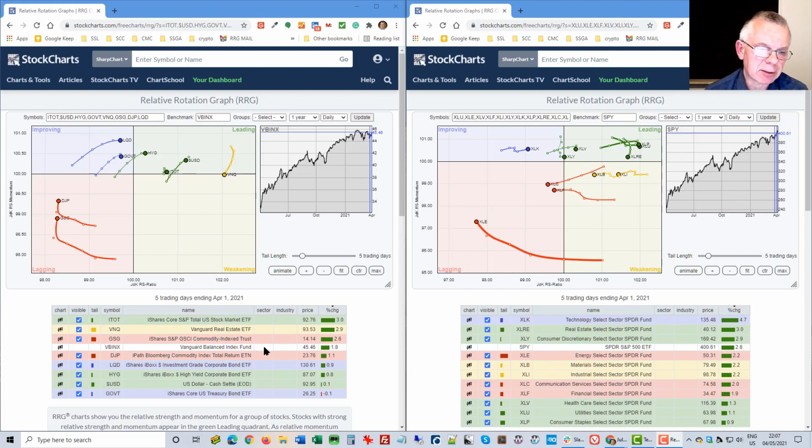That means that the fixed income stuff, government bonds, high yield and corporate bonds are all below the benchmark. They have been underperforming the benchmark last week, basically to offset the positive performance for stocks, causing the benchmark to end up 1.8%. So government bonds were down 10 basis points, high yield was up 80 basis points, and corporate bonds were up 90 basis points.